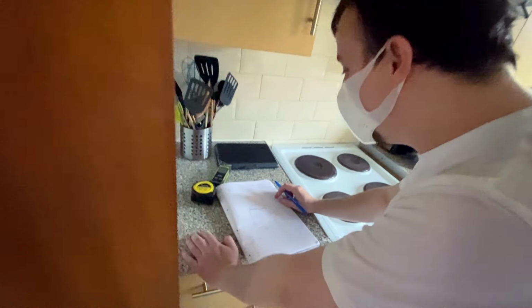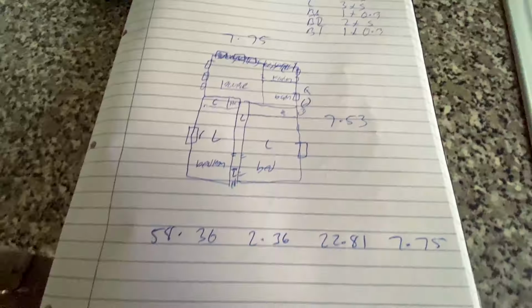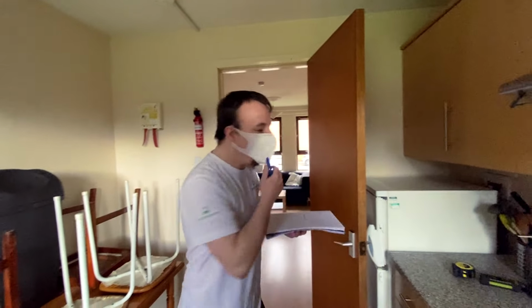We've got all the windows, there's 9 in total. There's 2 double glazed. For the software it just wants to know the percentage of double glazed windows. In this case it's 22.2%. So, next step, it then wants to know what type of shower we've got. So we'll now go to the bathroom.